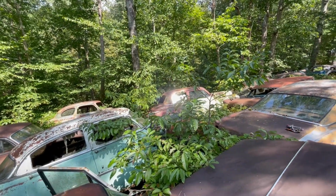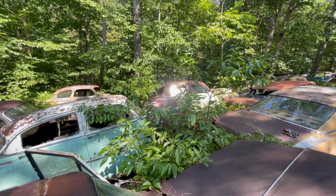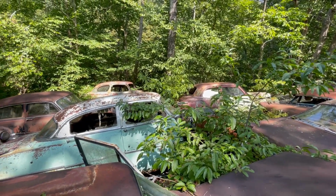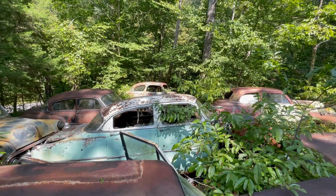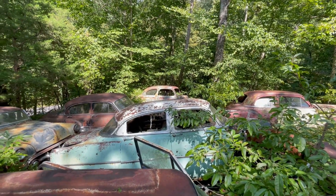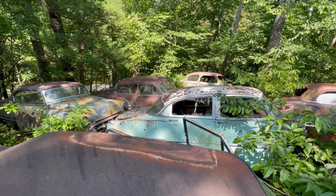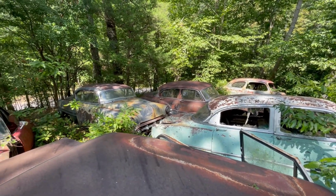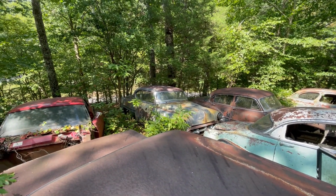We're getting near the end here. I'm going to give you a short pan to see just what's here. I can't identify everything that's here, but I know this light colored car in front of me is a 53 Chevy. And this blackish rusty one I think is another 53. There's another 53 here behind it. This one's a 2-door hardtop 53.